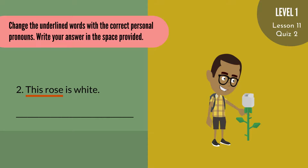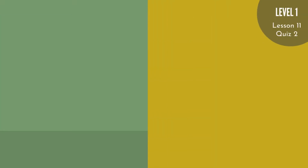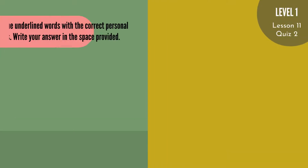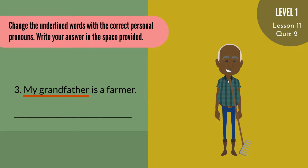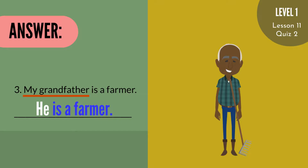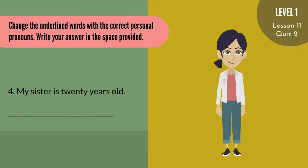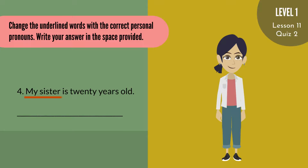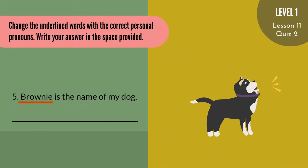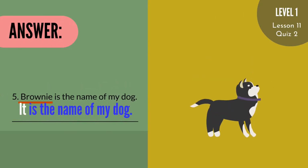Number 2. This rose is white. It is white. Number 3. My grandfather is a farmer. He is a farmer. Number 4. My sister is 20 years old. She is 20 years old. Number 5. Brownie is the name of my dog. It is the name of my dog.